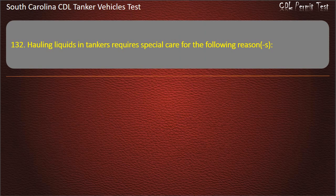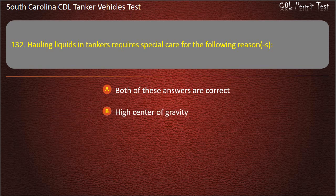Question 132. Hauling liquids in tankers requires special care for the following reasons. Both of these answers are correct. High center of gravity. Liquid movement. Answer: both of these answers are correct.